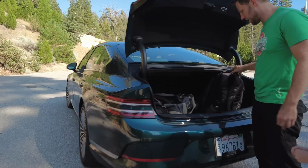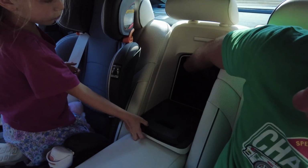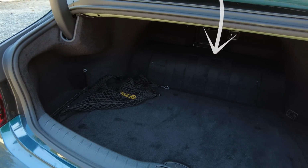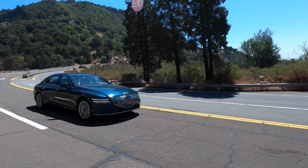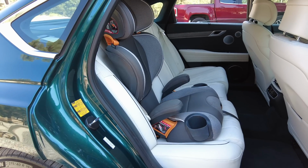Oh, and another spot where the G80 has shrunk a little bit is in the cargo area. So you don't have any fold-down seats. You do have a little bit of a pass-through, but you can see there's a big hump there due to the electrification. So now cargo space is down to 10.8 cubic feet, which is pretty small, especially for a vehicle of this size. Getting the child seat installed was fairly simple.